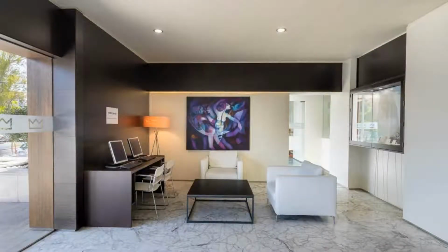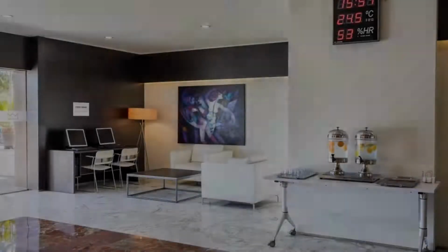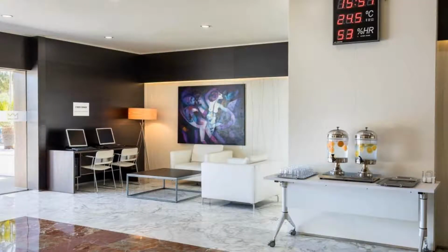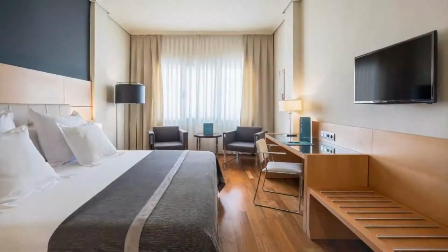There are 4 types of rooms available on booking.com. You can book online and enjoy it. The hotel accepts major credit cards and reserves the right to temporarily hold an amount prior to arrival.